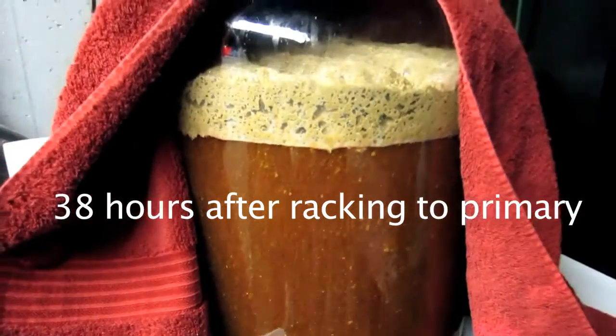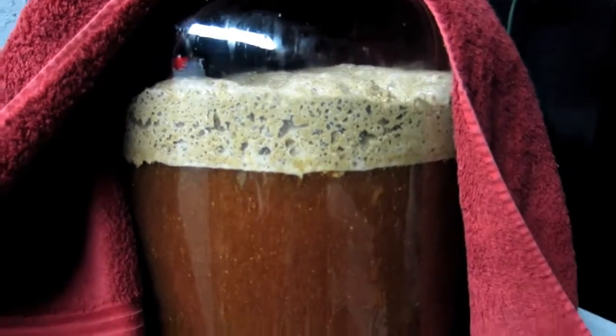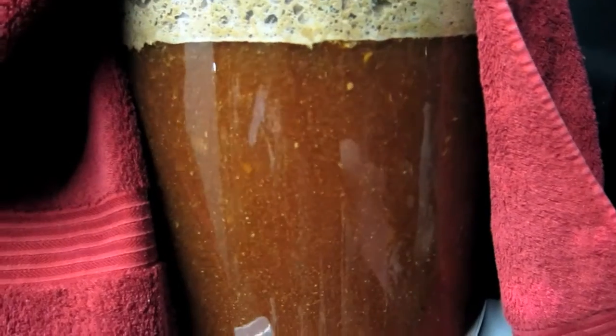This is after 50 hours. Head looks pretty thick. Lots of activity even at 62 degrees.